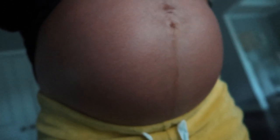But this part, sorry if you don't like to see pregnant bellies, but this is just what it is. This line, the Linea Nigra, has gotten so much darker, just the under the belly button portion. I just noticed it. I feel like it's happened over the last 2 days. It has gotten crazy, crazy dark.